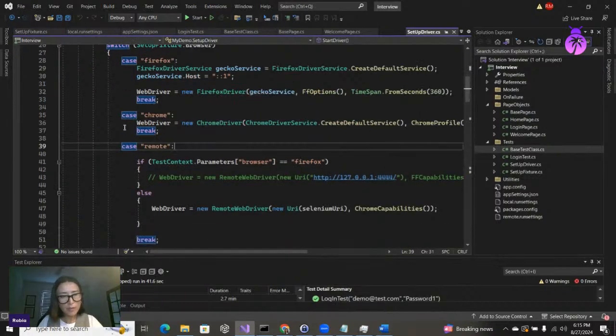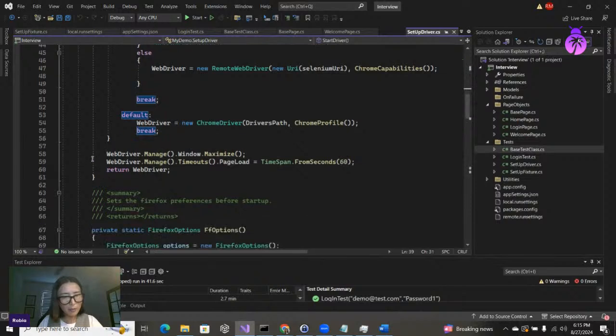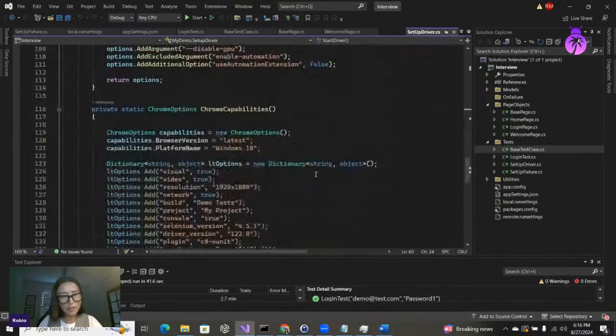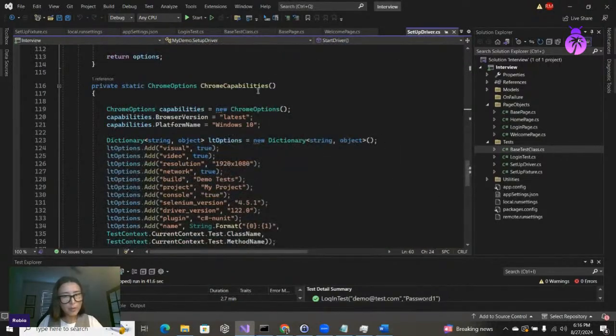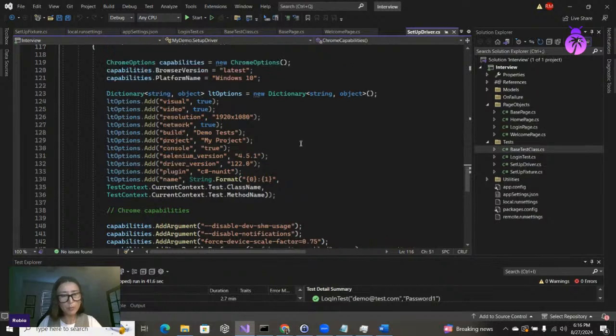Okay, we have a driver set up. Chrome is setting up. And then we will maximize the browser page and do a page load and return the web driver. That's what the setup driver has. I also included Chrome capability, which is for running tests when we need to create a remote Chrome driver.